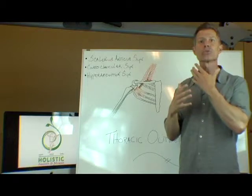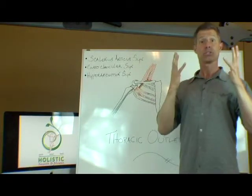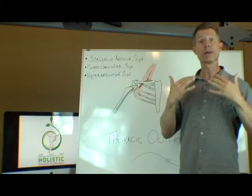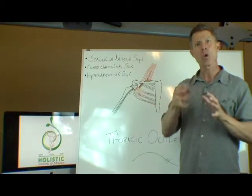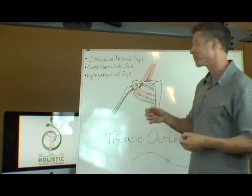So we need to make sure those are stretched correctly. That's part of it. And the head position is correct, and we have good biomechanics, and our breathing is correct, and there's a whole bunch of things that we need to look at. That's the general part of this. I can't go into all of it right now.